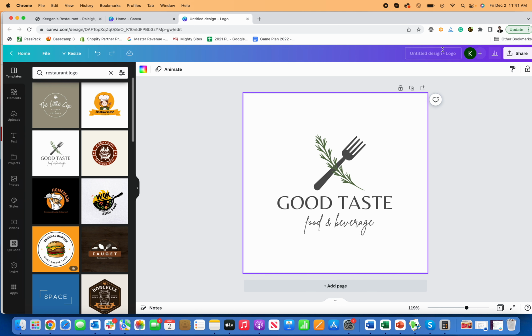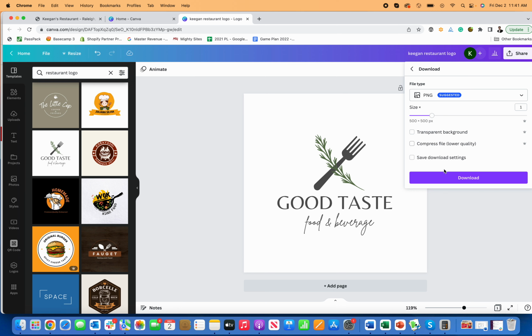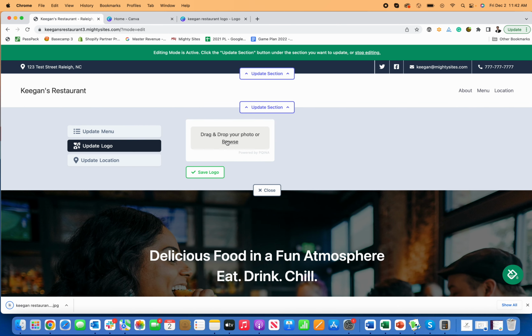I'll just select this one for now. And then you can customize it in here to say whatever you want, but I'll just leave it as is. Let's just say Keegan Restaurant logo. So now I'll just download that. Always smart to use a JPEG. So I'll download that image and now I'll just go back over here and I'll just upload my logo from my computer.